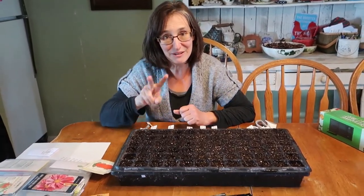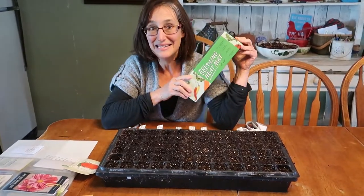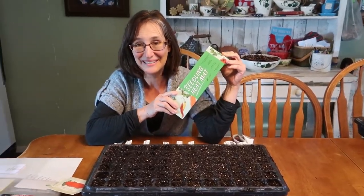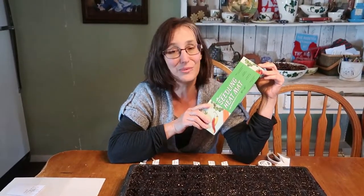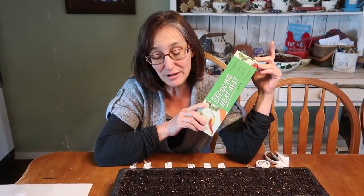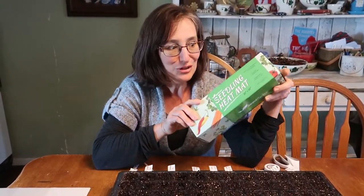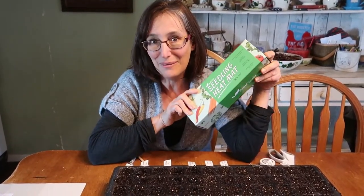I'm doing two things different this year. I am gonna use a heat mat for the first time. A friend of mine convinced me to go ahead and try it. He said that even though it's Dallas, Texas, and the winters aren't that severe, you'll be surprised at how much faster your peppers and tomatoes come up, because they can take a while to come up. So I'm gonna give it a try. I'll let you guys know how it goes.